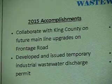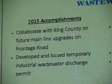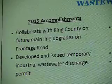With most of our grants, we have to have a local match, and this will serve as a local match for, or at least a portion of that, for that future project. We've been issuing more industrial wastewater discharge permits.